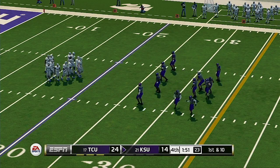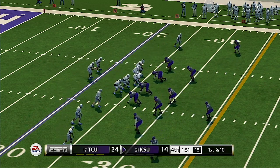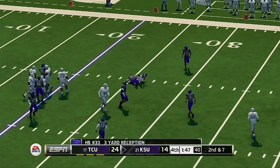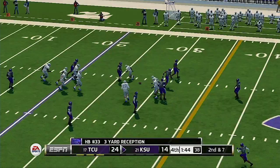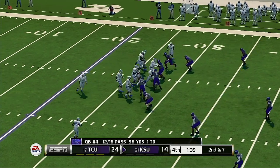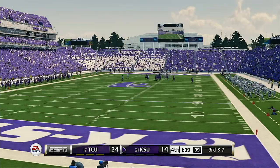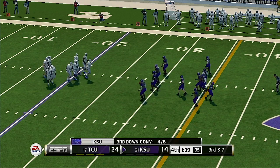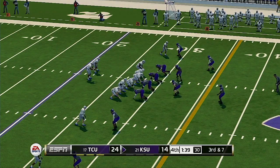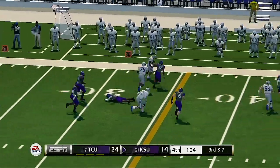Well, we're under 2 minutes to go in this game, and this offense is down by 2 possessions. The defense knows that if they can come up with another stop, this game is over. Caught, and he's hit immediately. And he stops the clock with a spike. From their own 28-yard line, third down. Let's go! Screen pass. He's got his halfback.